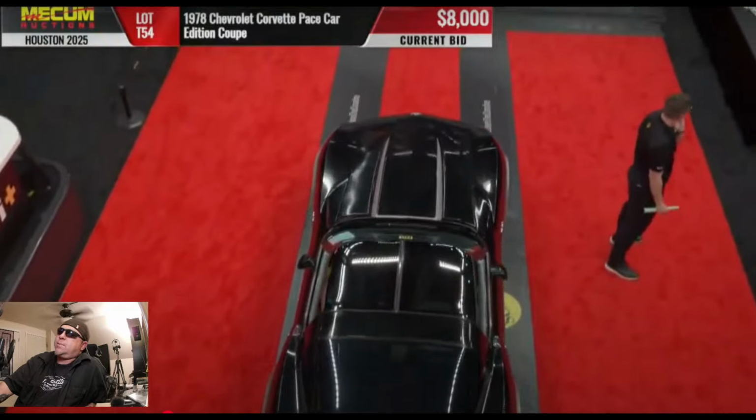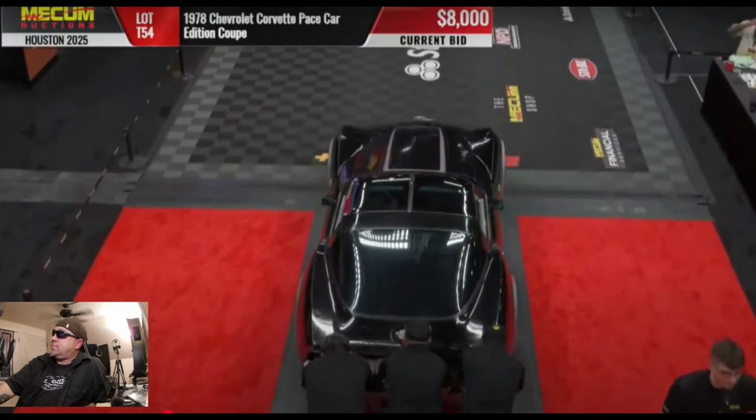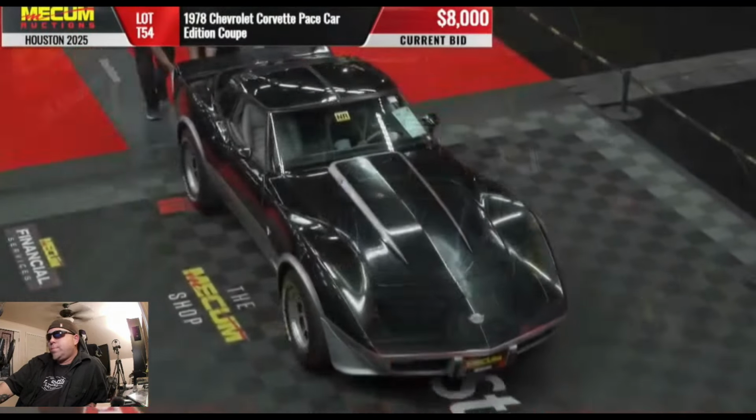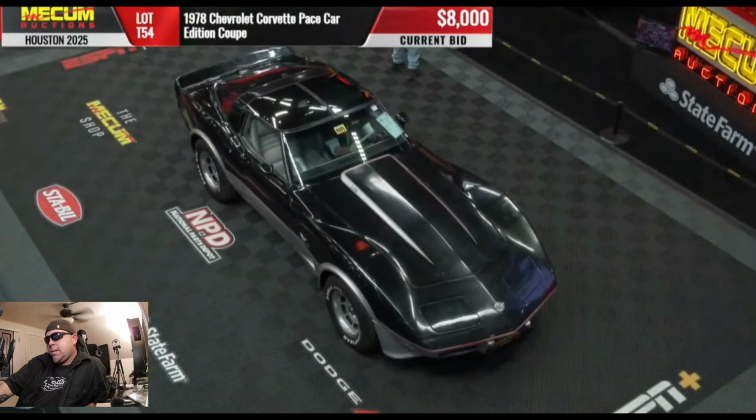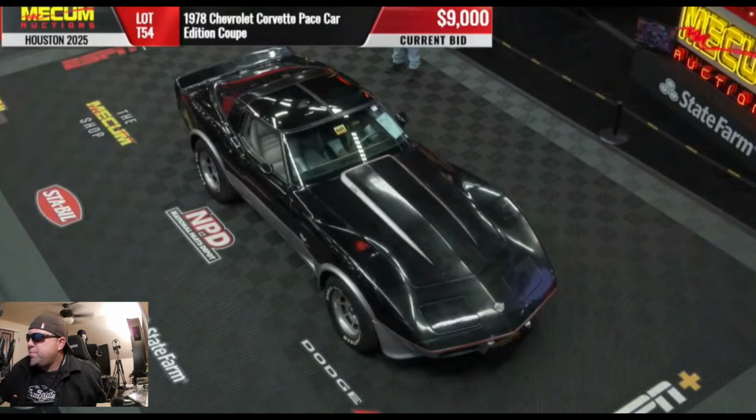Could have any down bid. Could have been a 7,000, 8,000 a bid. Could have been a 9. But 9,000 a bid on the vet now. 9,000, 8,000, 9. Hit it, a 9. Not could have been a 9,000 a bid.